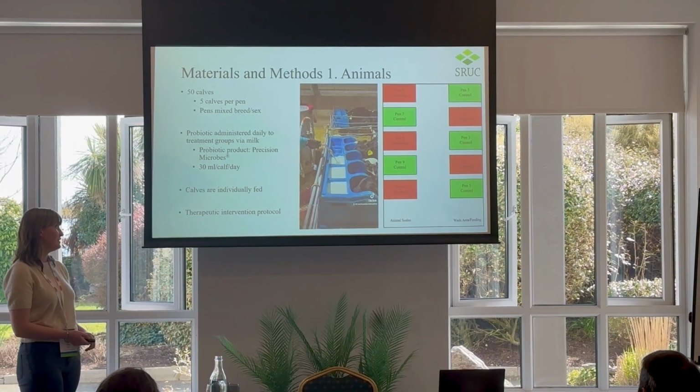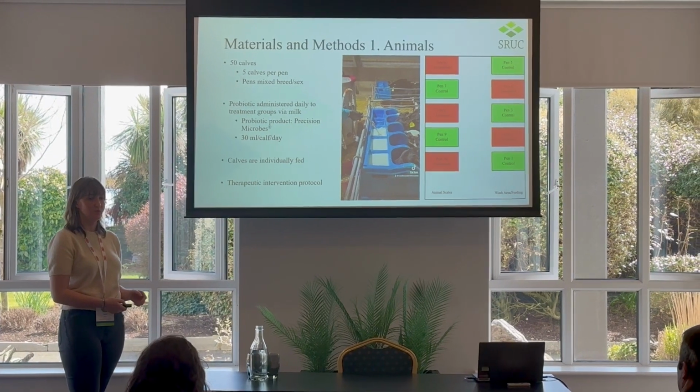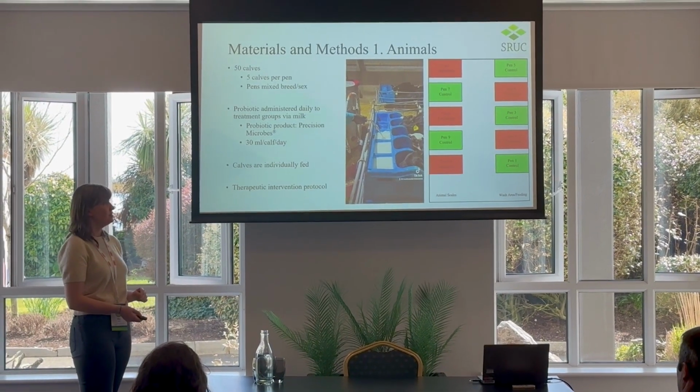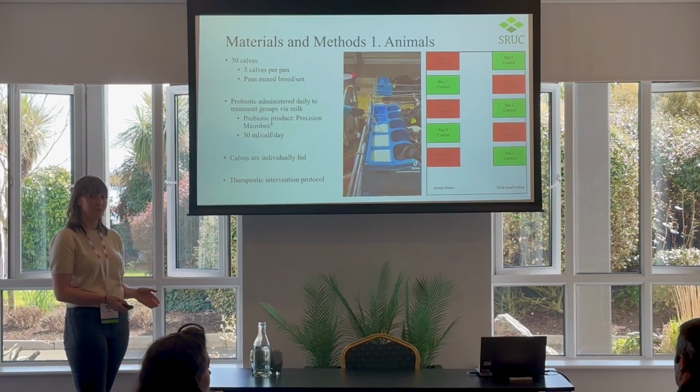And there was a therapeutic intervention protocol. So for the calves that were struggling and dehydrated, we were giving them Albutal, which is an electrolyte treatment. And the picture on the end there just shows the layout of the shed. So green was our control group and red was the treatment, and we had gaps in between these pens to stop cross-contamination.